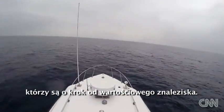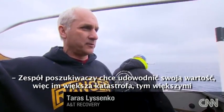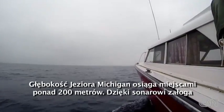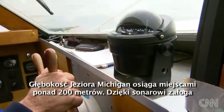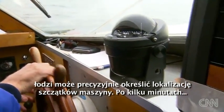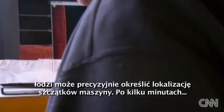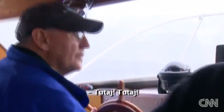find of their own. The worse the crash is, the more the restorers like it because it proves how good they are. They put it back together. The depth of Lake Michigan, not more than several hundred feet in this area. The team uses sonar to find the exact location, and within a matter of minutes. Right there. Boom, right there.